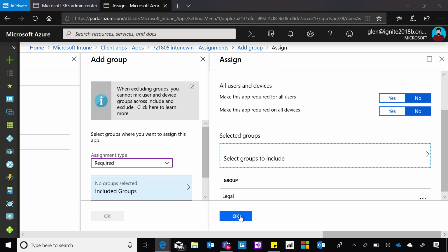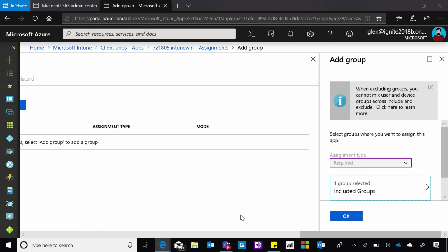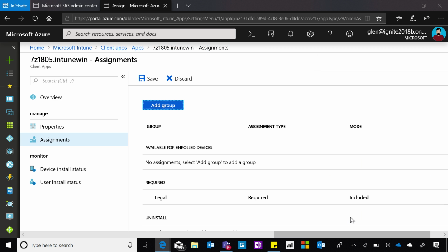Select. And OK. OK. So now 7-zip is going to be required for every single user in my legal department. It's going to automatically install because of the switches we've added. It's going to install silently in the background for every single user inside of the organization.